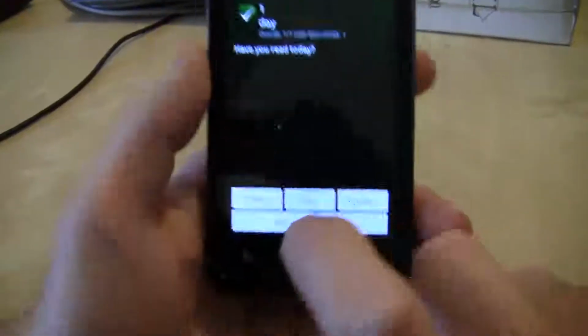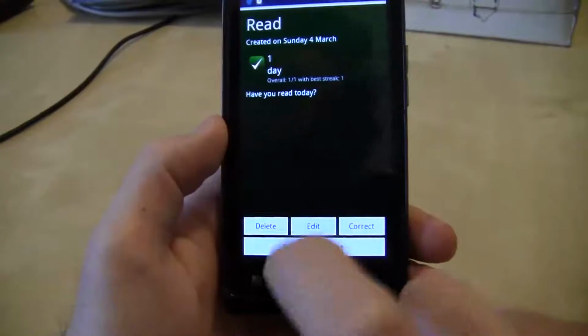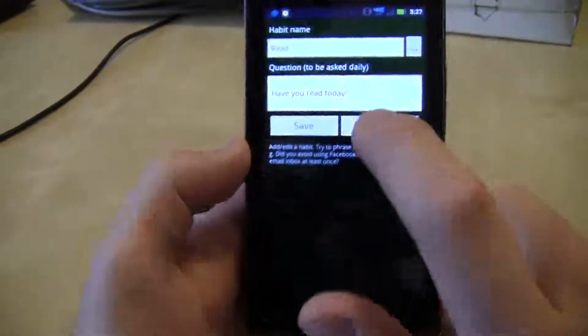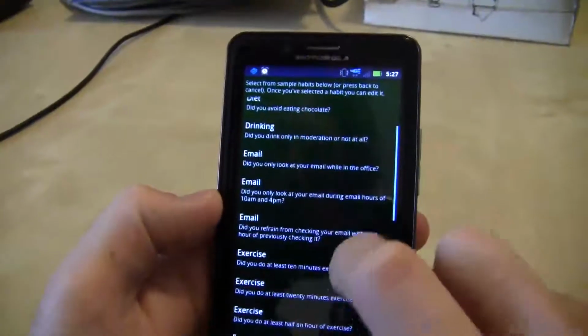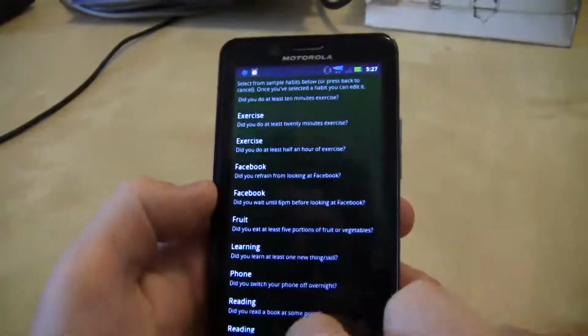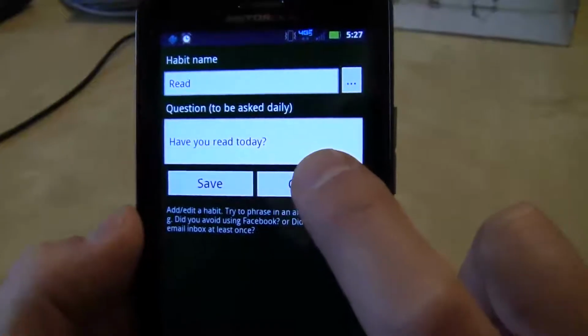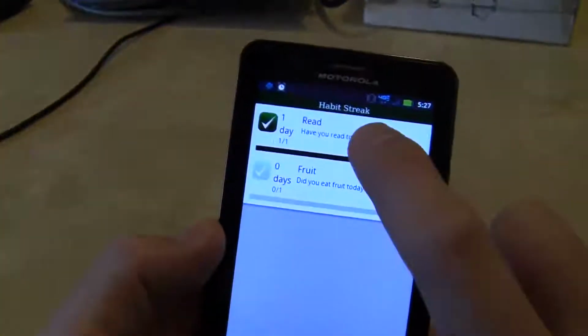There's a couple options within each habit, and I'll go over those right now, and then I'll show you how to create a habit. You can delete the habit. You can edit the habit, so I can change the name. They have predefined ones, so dieting, exercising, did you refrain from looking at Facebook, all these different things. But you can just make your own name. You have a question to be asked daily, so have you read today? And that's really it. You save it, and then it'll ask you that every day.